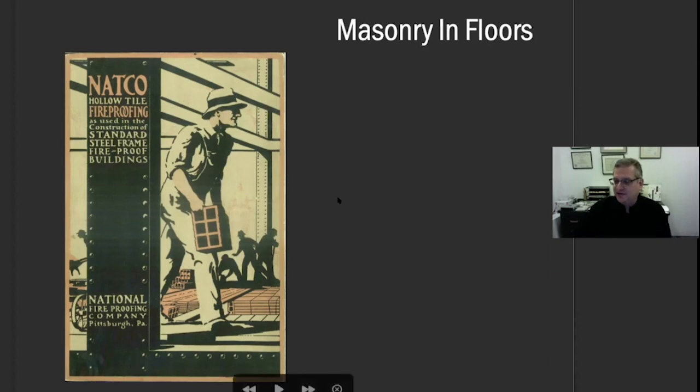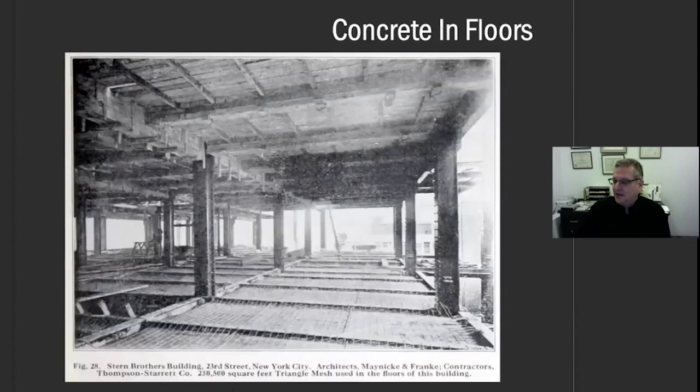So this is in the 19-teens, a fireproofing company showing you the way they thought of themselves, and it is a mason carrying one piece of terracotta. Roughly the same era, this is what replaced terracotta tile arch floors. This is a draped mesh slab floor, building at 23rd Street between 5th and 6th Avenue.